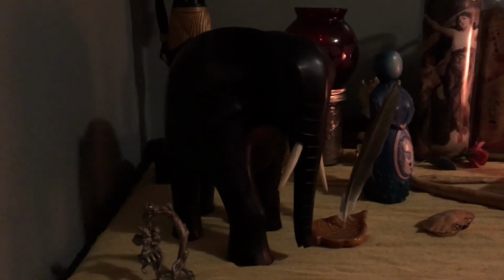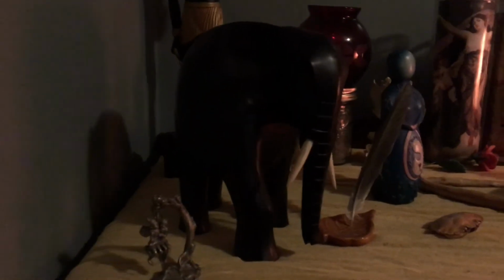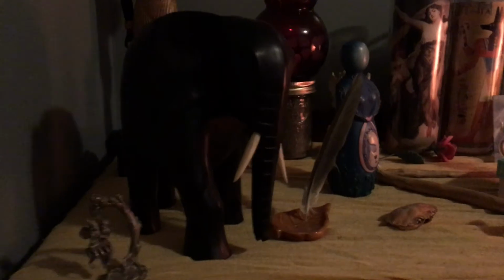This elephant here, I can get a good shot of him, to me represents the earth. He also represents Behemoth, the demon of gluttony. He represents my shadow, so that is the animal version of my shadow and my darkness, which is present on the altar because I am no longer afraid of my darkness. I've embraced it and loved it as a part of myself.